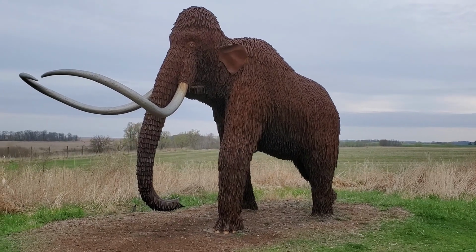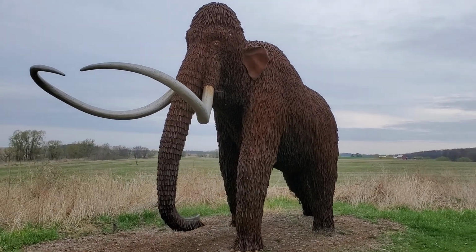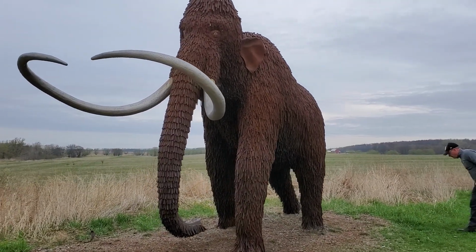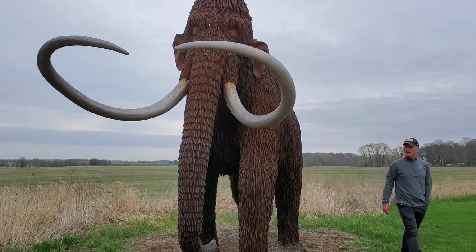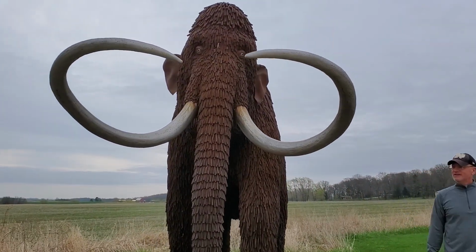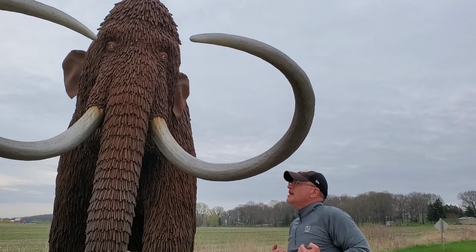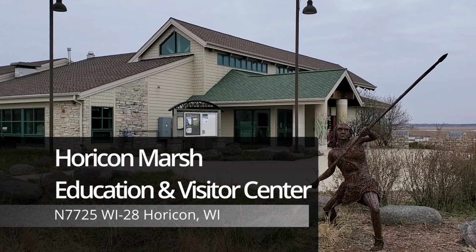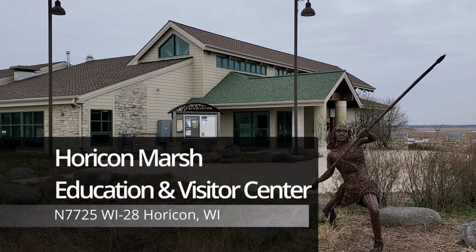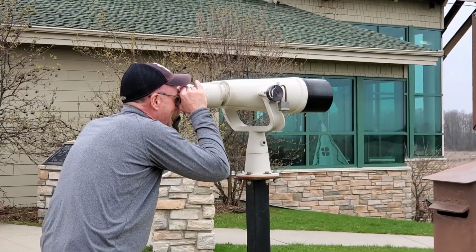Oh, this guy is spectacular. Up until a few days ago, I didn't even know he existed. He would totally have been on my list of things to see. Oh my gosh. Fun fact, a full-grown male woolly mammoth was over 6 tons. This is the Horicon Marsh Education and Visitor Center. I bought me some new binoculars.